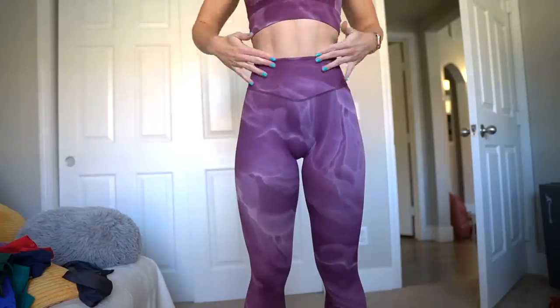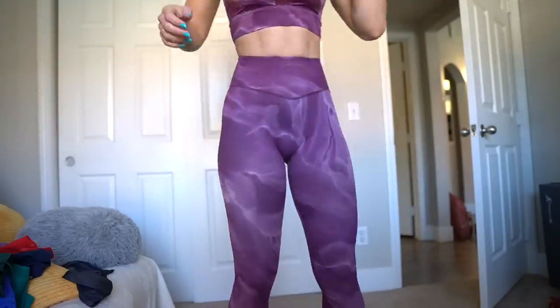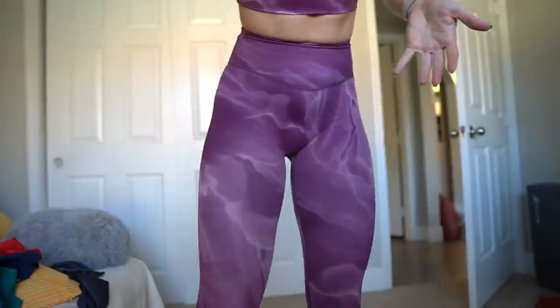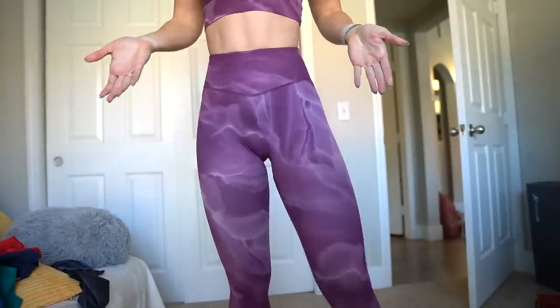These do have the top band, which when I'm standing around is okay, but if you lean to the side, it is going to cut in. And the same when I sit, it definitely cuts in. I think it will in any size, but I know the top band does help keep the leggings up. So you just have to decide if this top band is for you or not. Personally, I prefer the leggings without the top band.